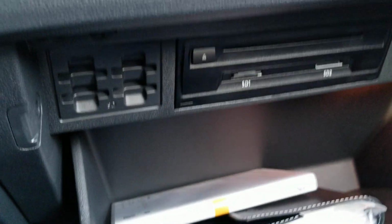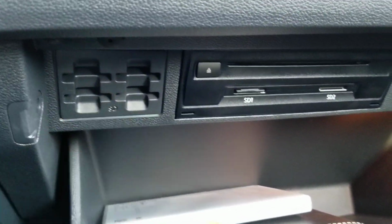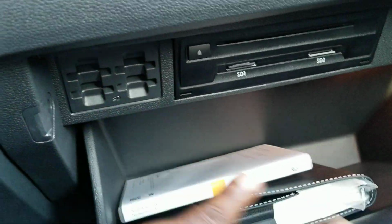Also, CD player, SD card reader right there in the glove box, extra SD cards right there. There's a look at your manuals, and this is the case that your SD card comes in. Up above, you have a vanity mirror on each side with a light above.